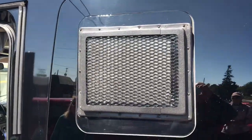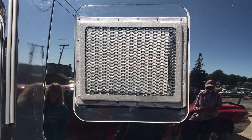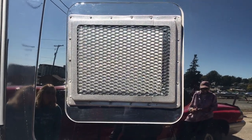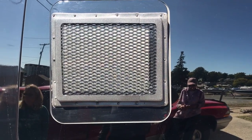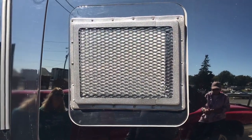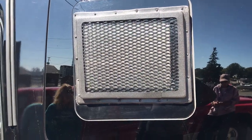So what there used to be is the window, like on the other side, which I'll show you, is the window there. I took the window out and took a piece of steel and we cut it the same size as it and fit it in there. That way, at any time, if you don't want that in there, you just pop that back out, put the window back in, and there's no damage to the van.